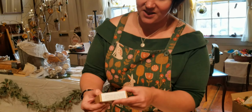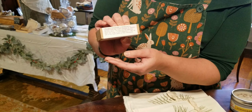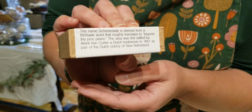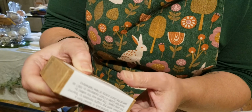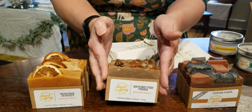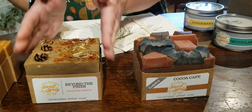The Schenectady collection bars also have a little secret on the bottom of every bar. It'll have a little bit of history of what they're named after or inspired by. In a past life, I was a librarian, so whenever I can give you a little bit of education, I'm gonna definitely sneak that in.